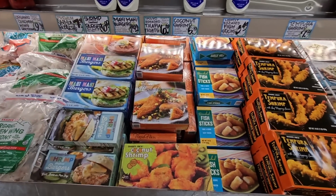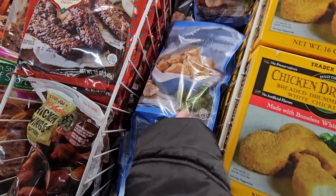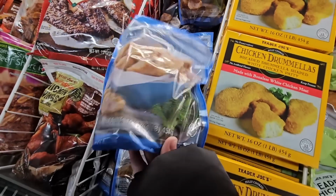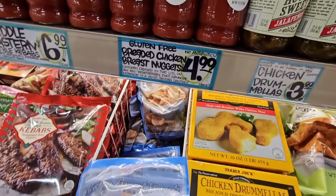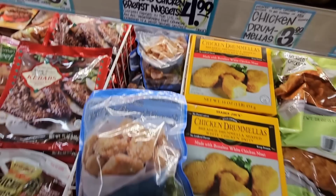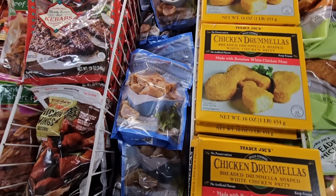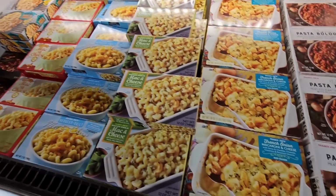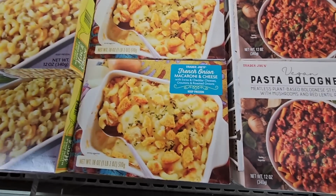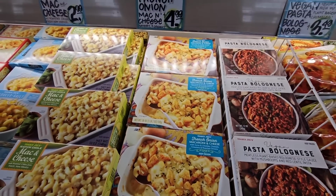And I know some stores will set up their own areas, and here it's all the chicken together. Now this one's actually one of my favorites. These are the chicken breast nuggets. They're gluten-free though, which is really cool. $4.99. And their mac and cheese. They have a good selection. This is that French onion macaroni and cheese. That one is actually pretty good. $4.99.